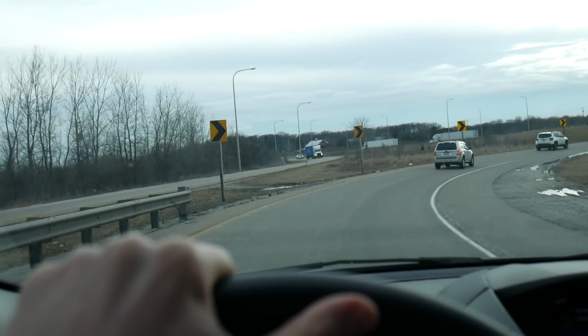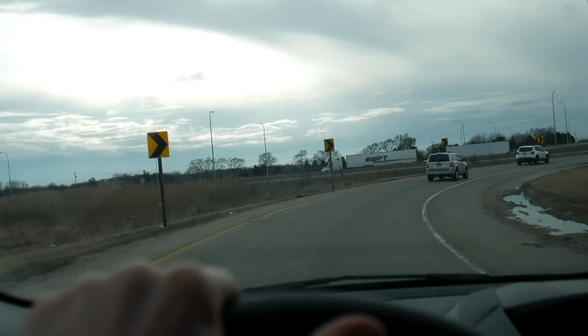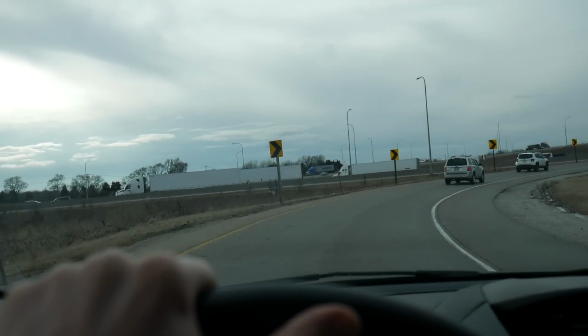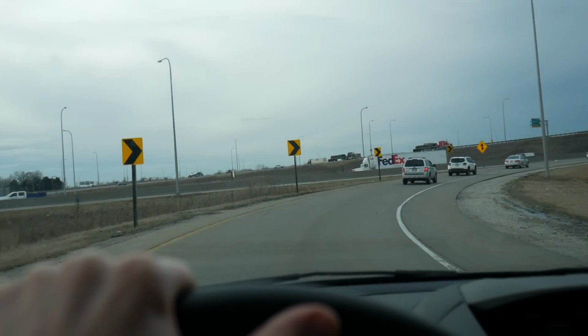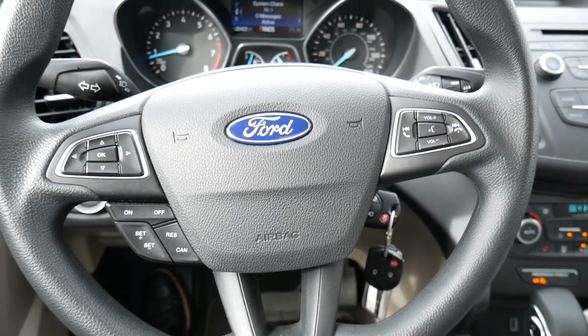So what I'm trying to say here is I just didn't feel super comfortable driving the Escape. And I'm not sure I could recommend it to you either. But enough of my complaints. Let's jump inside the vehicle so we can take a look around together.